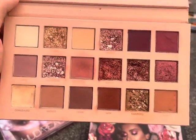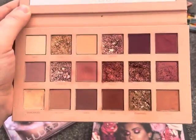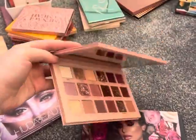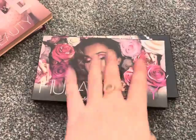I think this is such an incredible palette. If you like pinky tones, if you like gold tones, this is just so beautiful because it's just so soft and glam as well. It's not like too much. I just absolutely love it. I think it's so unique again and gorgeous. And then we have my second love.